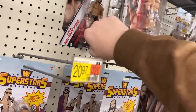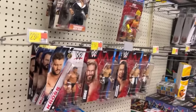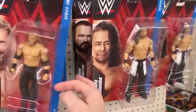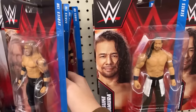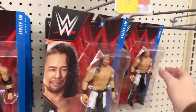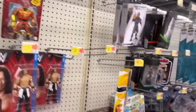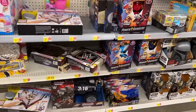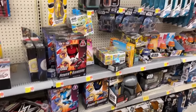Rock. Not a whole lot. Look at that Rick Rude. What have we got here? Karrion Kross. And Drew. Edge, Drew, Drew, Drew, Edge. Drew, Edge. Shinsuke Nakamura. Okay, that was a little anticlimactic. Got some belts down there. Nothing too flashy as far as the winged eagle.